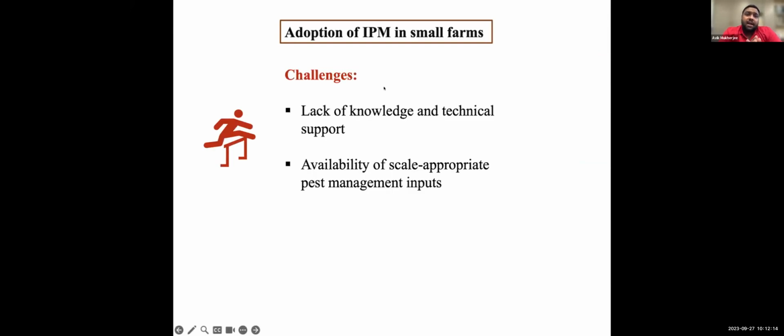I'll talk to you about why adopting integrated pest management in small farms is a challenge nowadays, because we haven't explored the small scale area very well. So the lack of technical support is a challenge. We'll focus on proper knowledge and technical support from the IPM team for small scale farms. And the availability of scale appropriate pest management will help growers focus on what they actually need for their particular scale, either small scale or large scale.